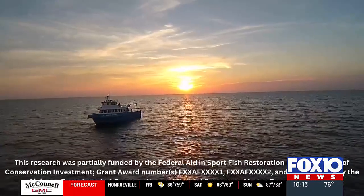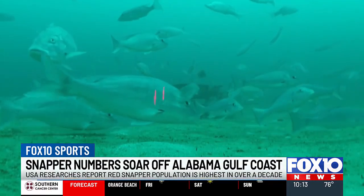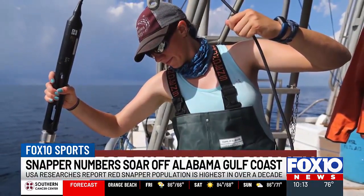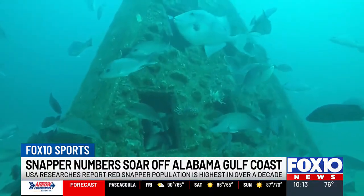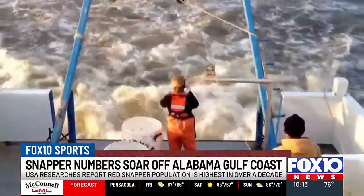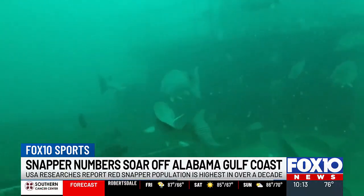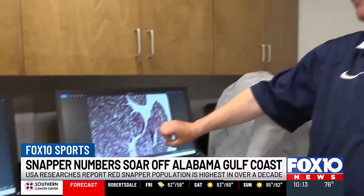it means for anglers. Out in the Gulf, the red snapper are back in big numbers, more than researchers have seen in years. Scientists at the University of South Alabama's Stokes School of Marine and Environmental Sciences recently wrapped up their annual survey of reef fish. And the red snapper population is the highest they've recorded since the study began, due to positive environmental conditions over the years. That's according to Dr. Sean Powers, who leads the research team.